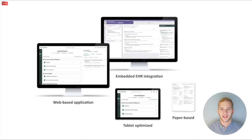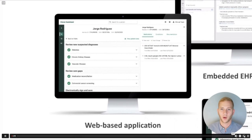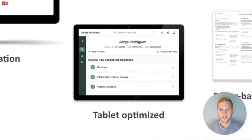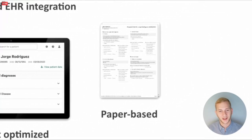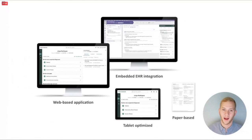Clover Assistant started as a standalone web application to allow clinicians to rapidly unlock the power of its insights, and has evolved to include tablet-optimized experiences, paper-based workflows, and importantly, deeply embedded EHR integrations, increasingly meeting clinicians where they are. Our adaptable platform supports a wide range of workflows, including AWVs, telehealth visits, and more.